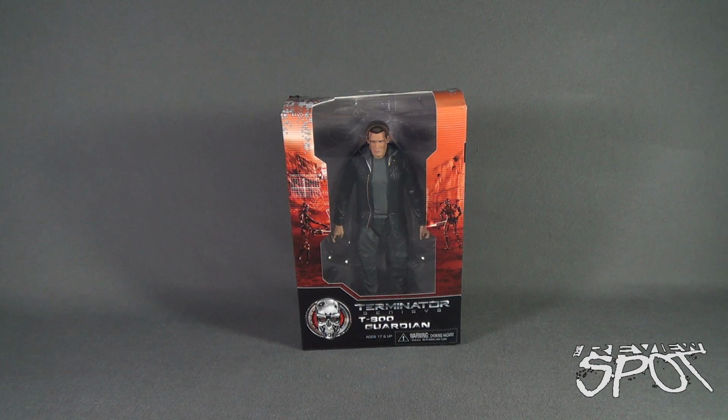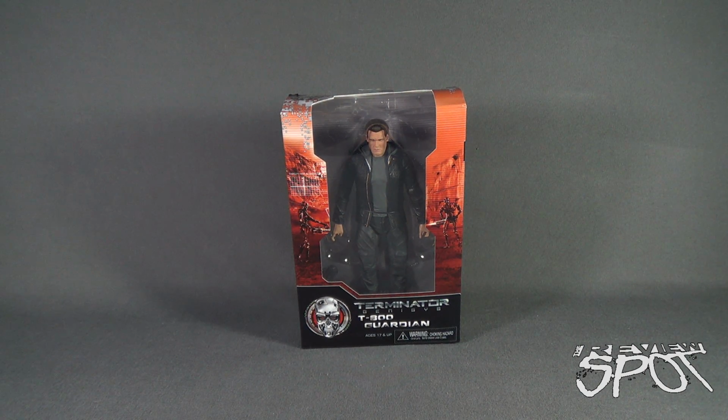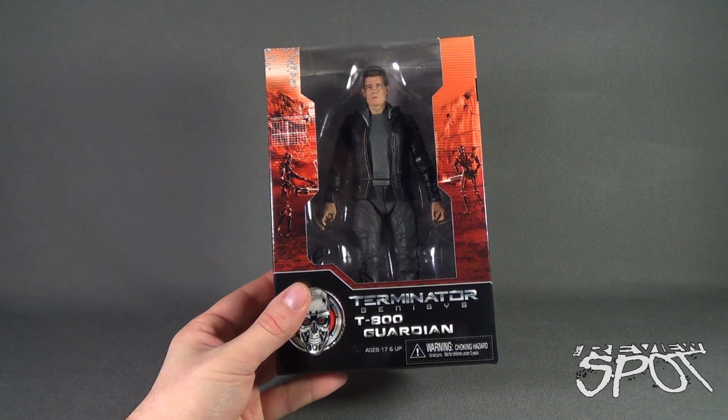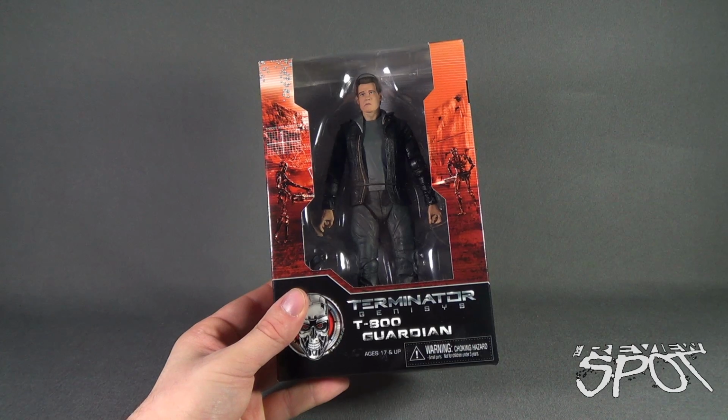Toy Spot, we are having a look at the NECA Toys Terminator Genisys T-800 Guardian. Recommended for ages 17 and up. It has a choking hazard. Small parts, not for children under 3 years of age.